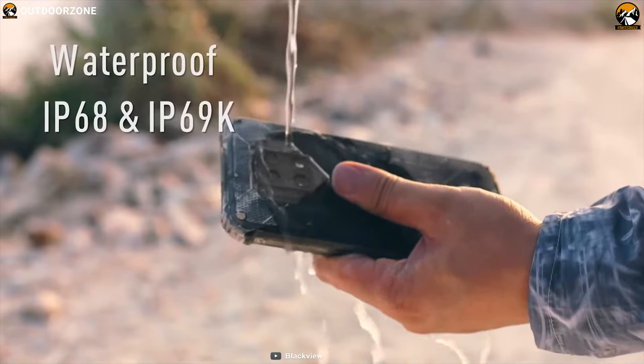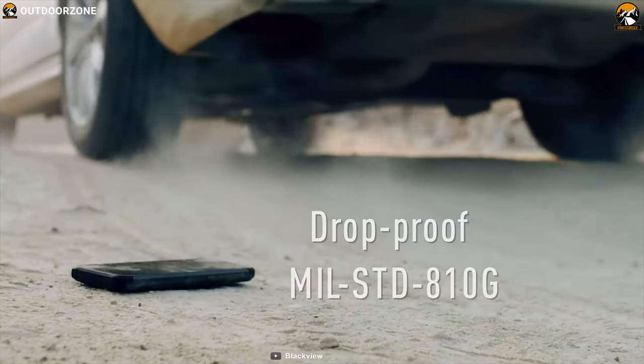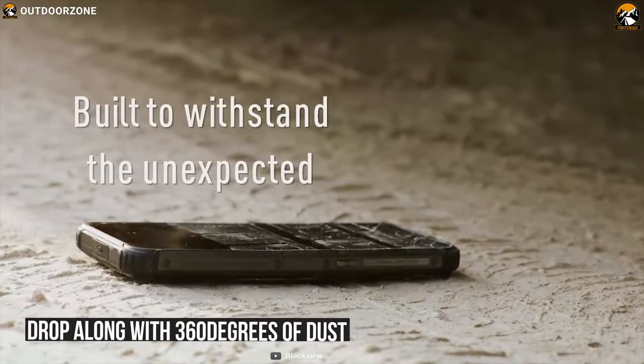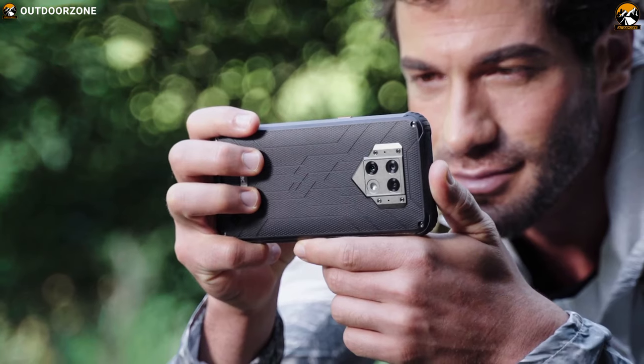With IP68, IP69K and military standard 810G rating, this phone can tackle up to 1.5 meters of water and drop along with 360 degree of dust, enabling you to use it in harsh weather conditions without any worry.